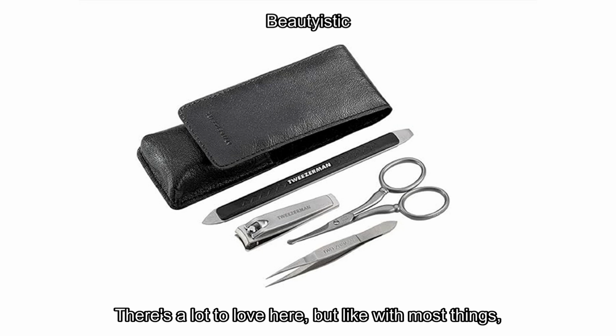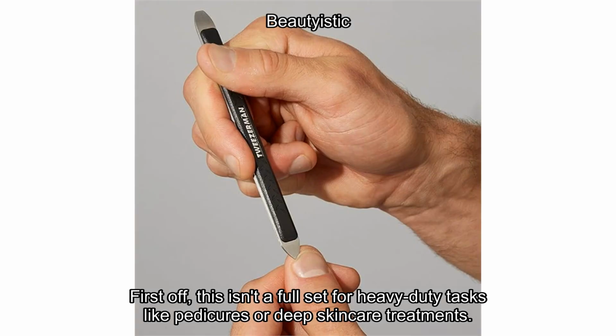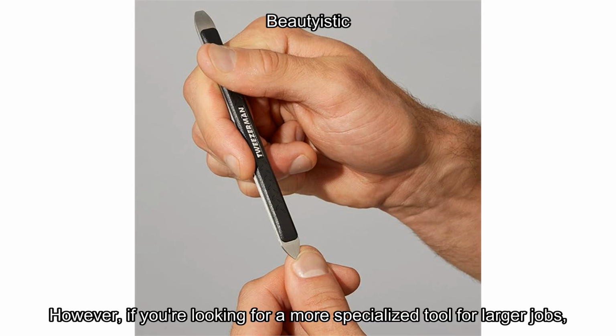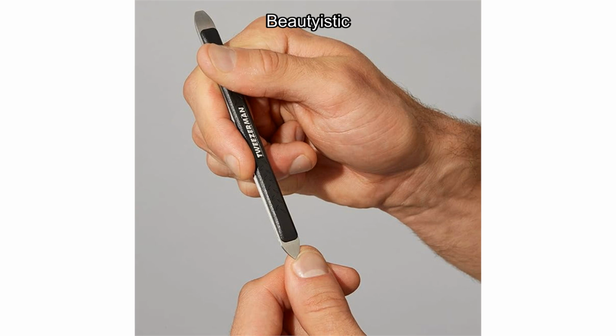There's a lot to love here, but like with most things, there are a couple of things to keep in mind. First off, this isn't a full set for heavy-duty tasks like pedicures or deep skincare treatments. It's designed for basic, everyday grooming, and in that sense, it excels. However, if you're looking for a more specialized tool for larger jobs, like thick toenail clippers or more intricate skincare tools, this set might feel a bit limited.